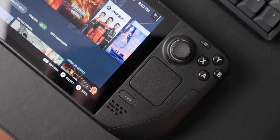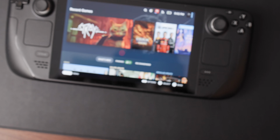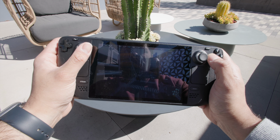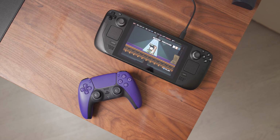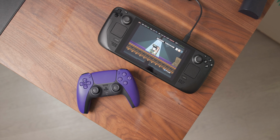And on the front, there's a 7-inch touchscreen LCD that hits about 400 nits of brightness. I wouldn't say you can comfortably play this sitting out in the sun, but in most situations, it's been great for me. And like I mentioned earlier, you can dock this into a TV and play it like any other console. I really like having the flexibility of being able to go from sitting down and playing at a big screen to taking the Steam Deck and playing on the go.